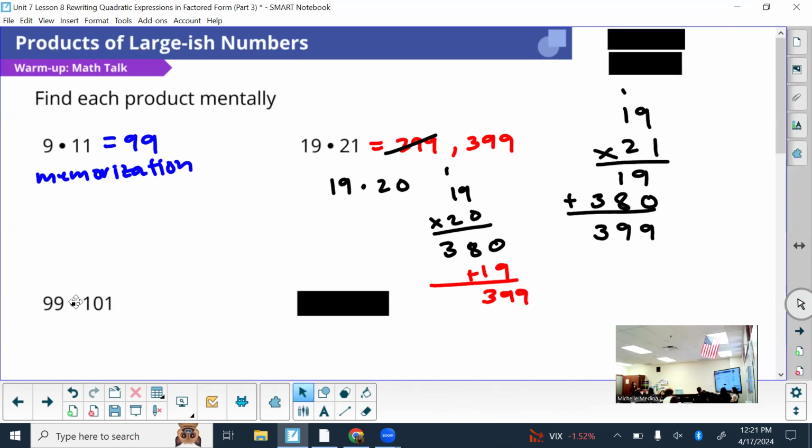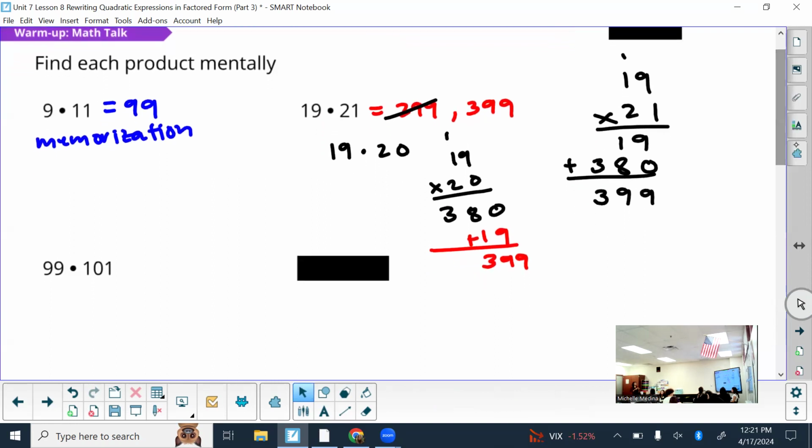But now this one, 99 times 101. Is there a way you can do that without a calculator in your head? That's easy. If you think you know the answer, put your thumb up. Those sums, see if you have it.